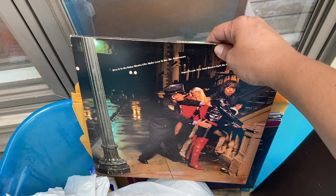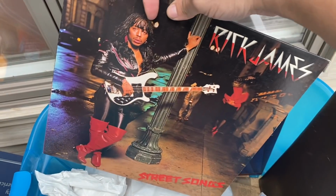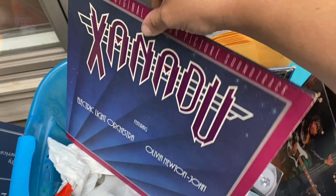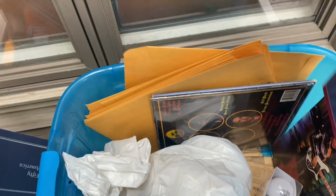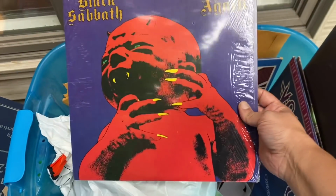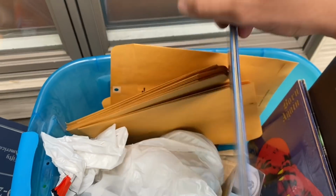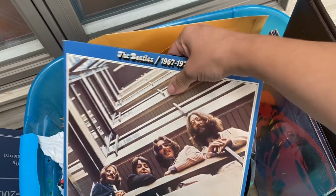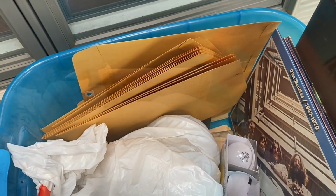Then some vinyl I decided to keep. We got Rick James. I'm so shocked I found this in my aunt's records. Xanadu soundtrack, how can you go wrong? And then this is still wrapped, Black Sabbath, Born Again. And this Beatles album, 1967 through 1970.